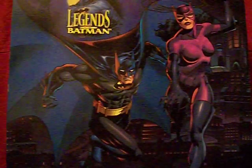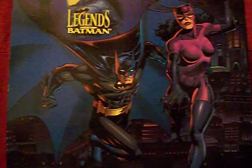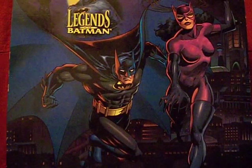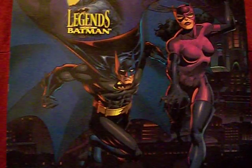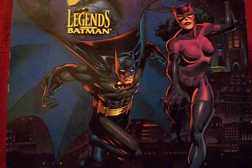I normally don't like packages, but these two just display well inside of there. So all these years, I've had it since like 97 or 98, shortly after it came out. All these years, I've never opened it, and that's just how they're staying. So let's take a look at the box in full.